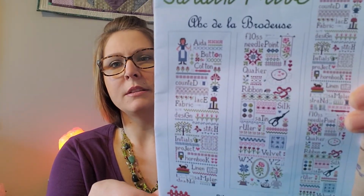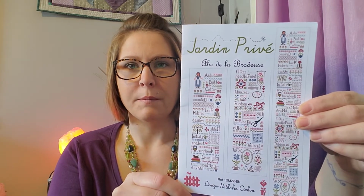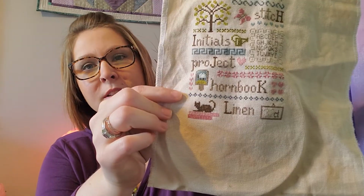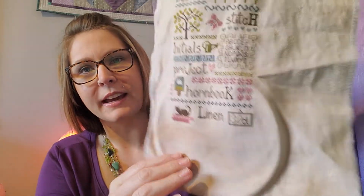So one of the first things I worked on was my Jardin Brevet, the ABC sampler, and this is part of my Stitch 10 and 20 this year. I'll leave the hashtag below, but it's with Michelle over at Farm Girl. I still have this in the hoop. This is being stitched up on 18 count Aida that I coffee tea dyed myself. I don't know if you guys remember, my goal was to do a page and a half a week, and that did not happen. So all I got done was this little line here and this stuff right here, and that was it. But it's something, I guess.